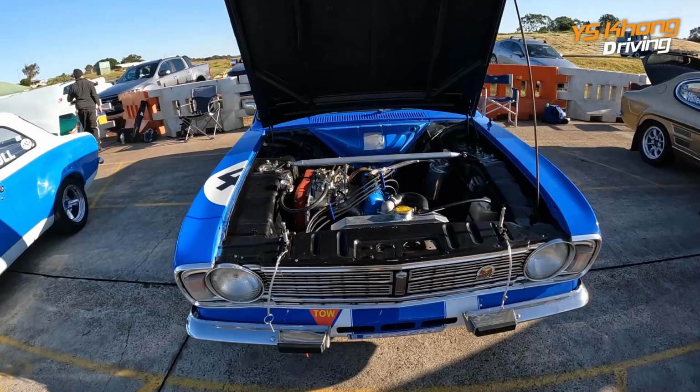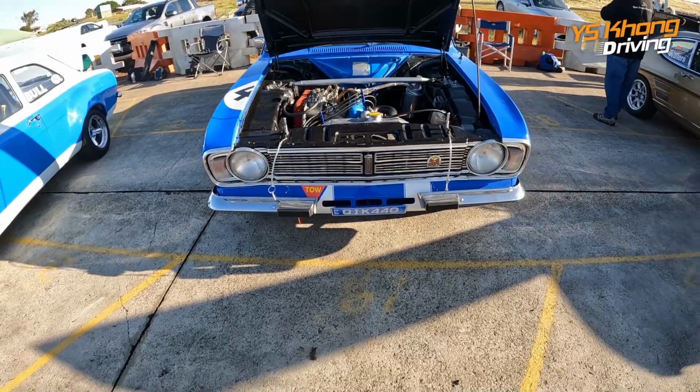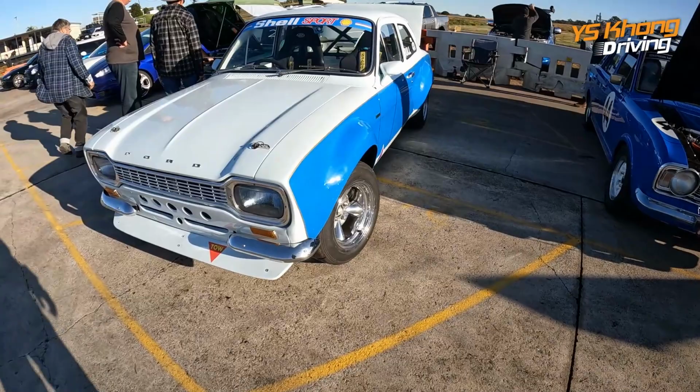This is a Cortina. It had a 1600. This could be a 2 liter, I'm not too sure. But the Ford engines all sound very good. And this is the Mark 1 Escort. Lovely little car, 2-door.